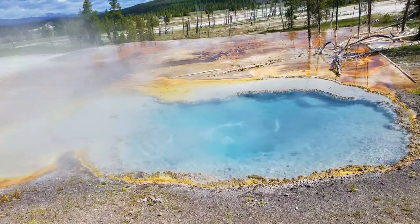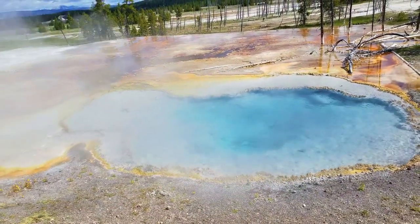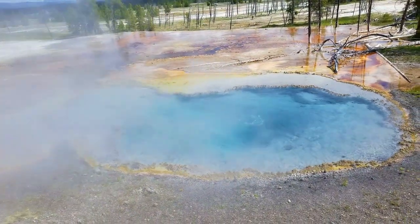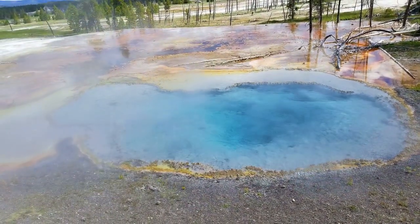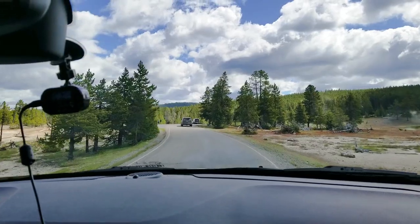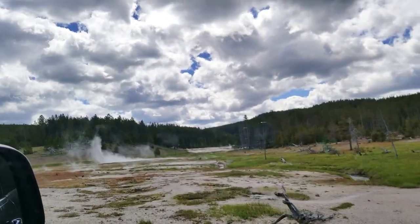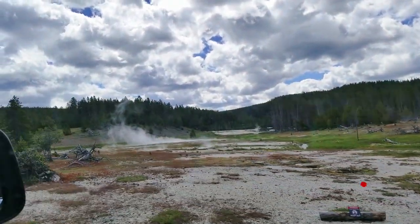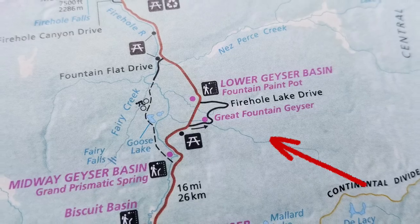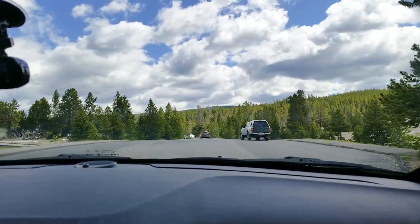If you have someone with limited mobility, this would be a great loop to gaze upon the geologic wonders without having to exit the car. It's just amazing. On these off-roads, you can really see a lot of features that aren't crowded. And you can actually realize that you're driving around a caldera.